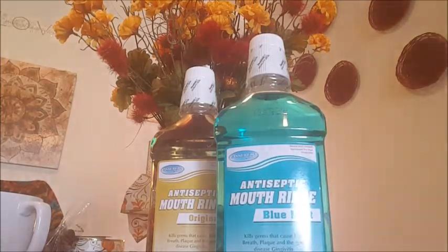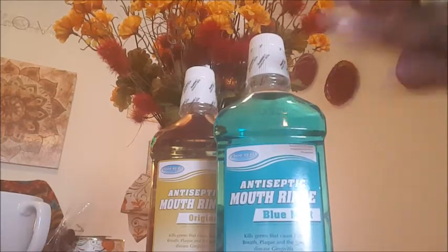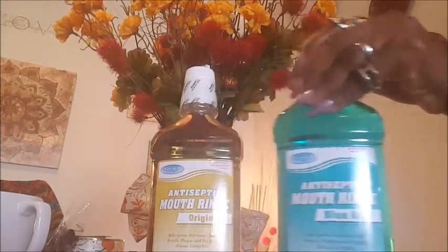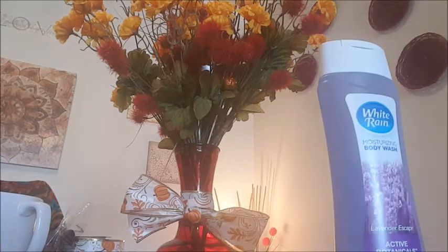So we usually use this before you brush your teeth, then brush your teeth, and then rinse your mouth out with some warm water. And I still rinse my mouth out with warm water afterwards with this one too. Okay, because you never know about all these different mouthwashes that they be selling in any store.